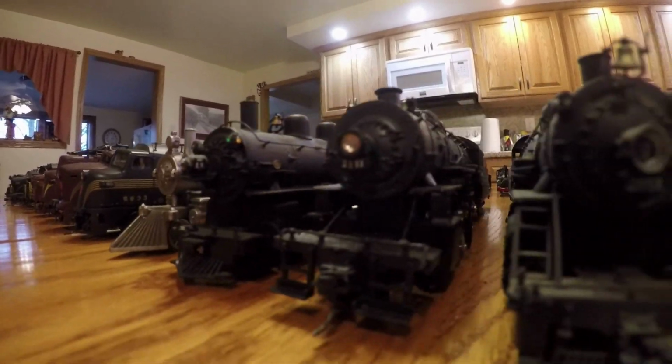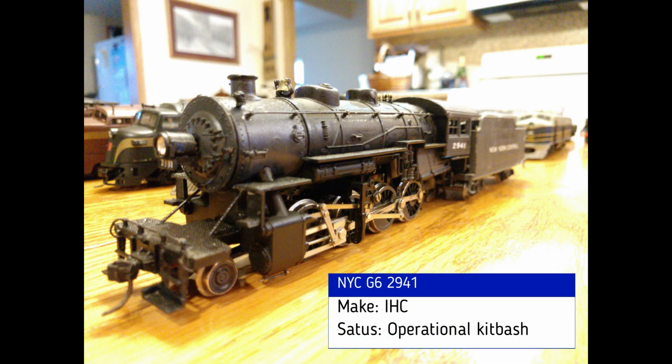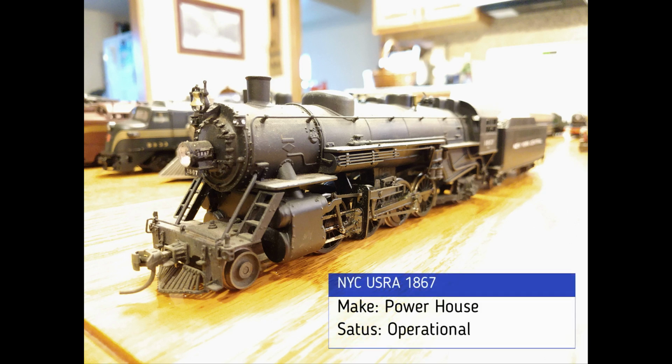Up next is another customized New York Central locomotive, this being a G6 number 2941. This locomotive has been kit bashed from an IHC locomotive with a Bowser K11 cab. Here we have New York Central USRA Light Pacific 1867. This locomotive is from Powerhouse, which, if you ever want to find a relatively inexpensive brass model, I can't recommend these guys enough. They're beautiful engines and they run very nicely.